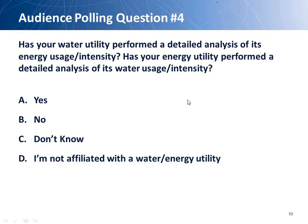And Joe's going to share the results. And we sort of got this from the first question, actually, that a lot of folks on the phone today aren't affiliated with a water or energy utility, but those who are, it's pretty evenly split there. We've got 13% yes, 15% no, and 10% of folks on the line don't know yet if that's happening. So we're going to go ahead to questions.